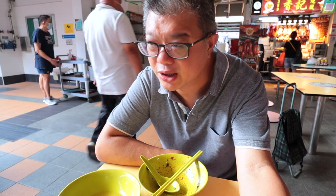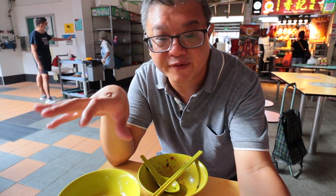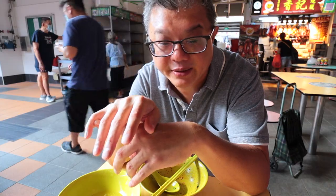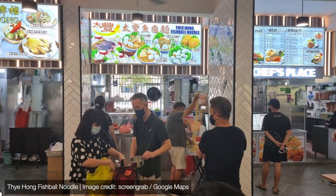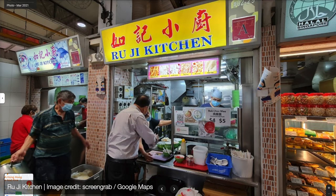Okay, done. So that was a look at Thye Hong Handmade Fishball Noodle, which sells handmade fish balls and fish cakes in noodles. Now, as a bit of a side note, it is really thanks to this stall that you have quite a few good fishball noodle stalls in Singapore. Because there are several fishball noodle stalls in Singapore that are run by the extended family. There's another Thye Hong Fishball Noodle stall at Bukit Batok. There's Fishy Tales at Amoy Street Food Centre and the Ru Ti Kitchen chain of fishball noodle stalls lah, at Holland Village, and they have a few around. But they all have their own individual style for fishball noodles lah.